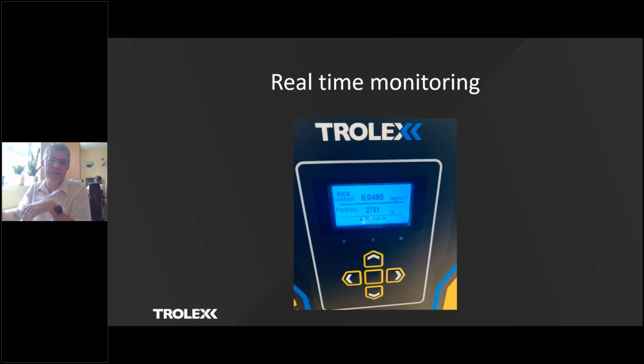And that is just showing total particles of dust per litre. So this is the data you can get from real-time monitoring units.